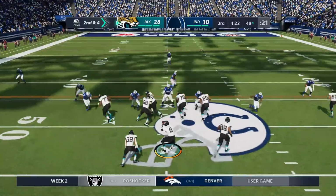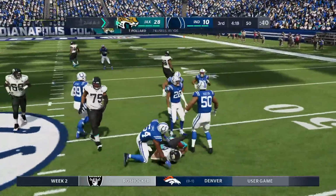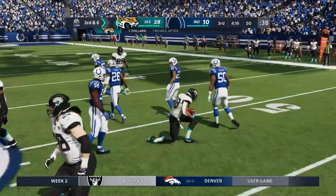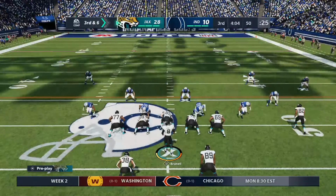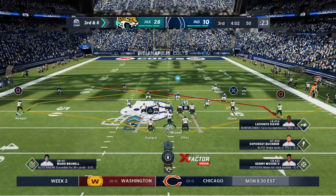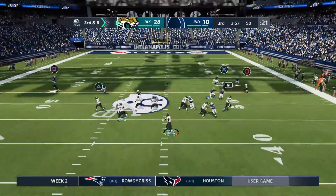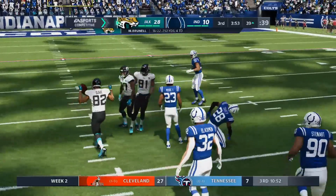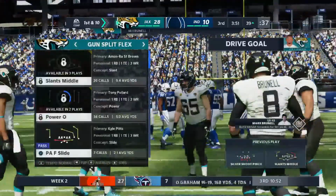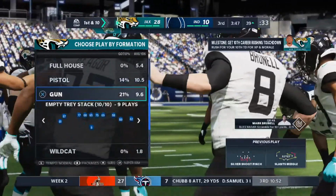Here's 2nd and 4. Going to run again here with Pollard. And that'll hurt the average a bit as this time they're able to get him behind the line. It'll be a loss of a couple on the play, so now 3rd down coming up. From the midfield stripe, they'll look to throw. Oh, he's got a man wide open, complete. 5 catches for him in that first half, and that's number 6 that we just saw, and also a first down.